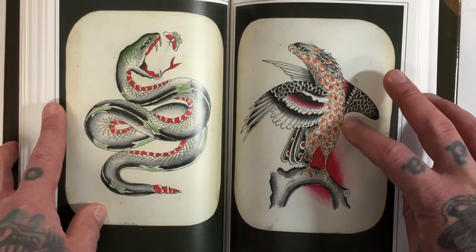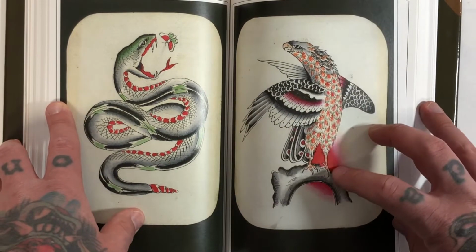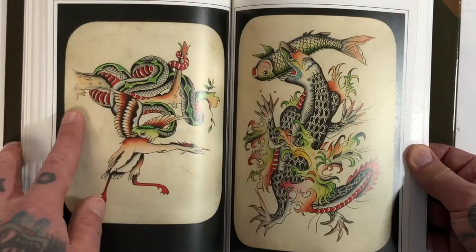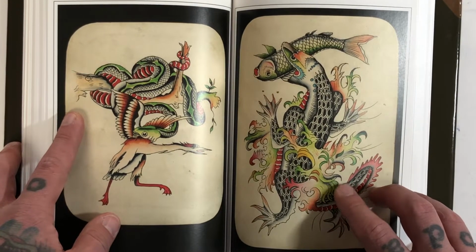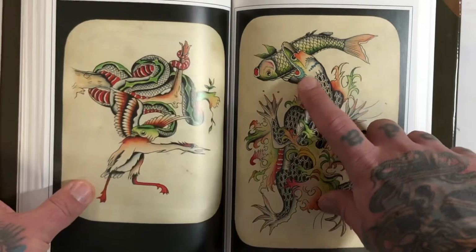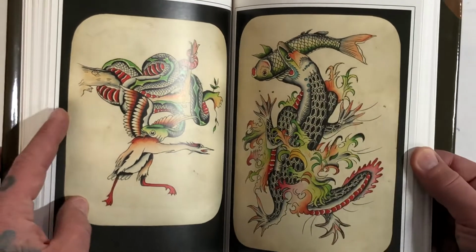I like the colors in this one, the kind of orange in it. I don't know about the maroon or red in the wings as much. I like it behind here, but not as much in there. This one's wild. That water is crazy and psychedelic. It's like blood and water all mixed together. It's pretty cool. And it's an interesting face on that crocodile. At least I think that's what this is supposed to be, a crocodile.